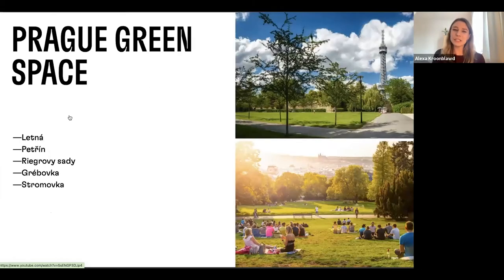So I mentioned before that Prague is quite a green city. There are parks all over. We just have a few of the biggest ones here: Letna, Petrin, Riegrovy Sady, and Grebovka, as Tosca mentioned. It's quite near Bohnice. And Stromovka is near the Zizkov location up in Prague 7.